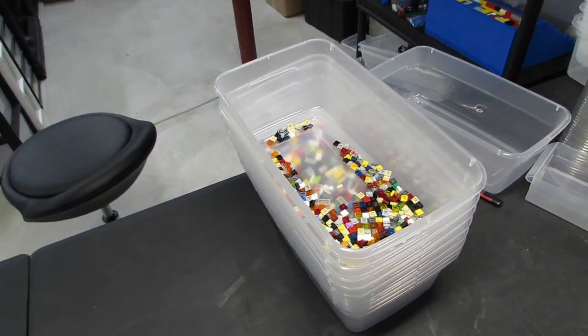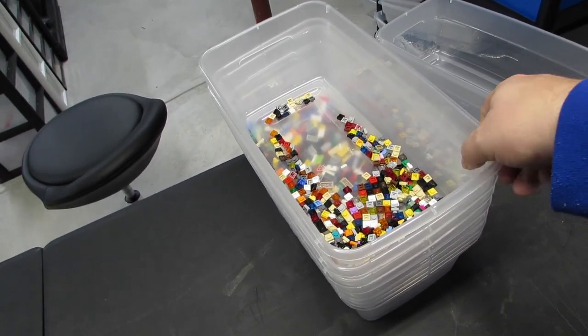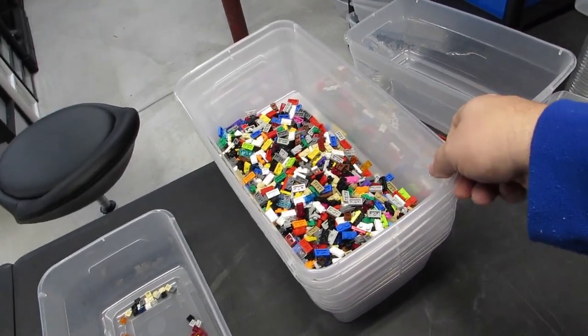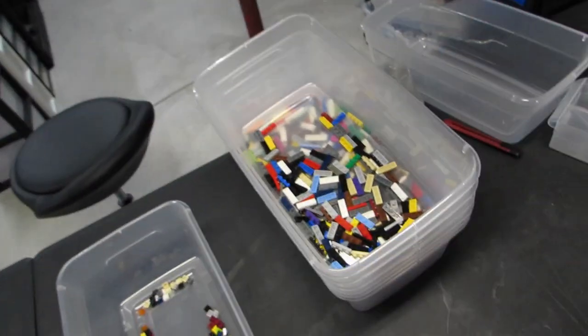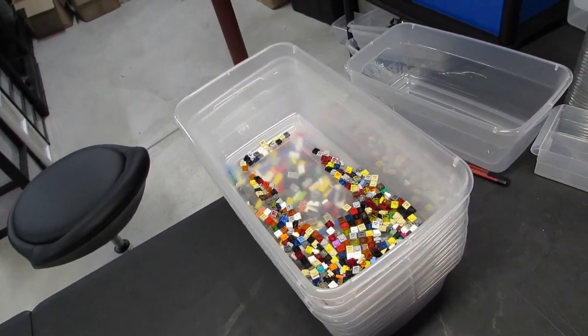Well, last night while watching some Clone Wars cartoons on Disney Plus, I went through and sorted out all of my plates bin, so that is all now in the different sizes. So I'm going to go through and sort by color and get those listed.